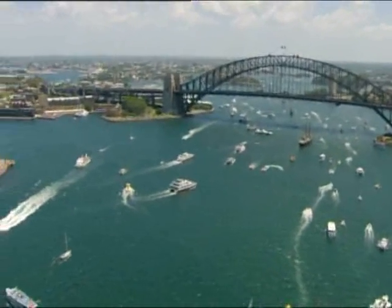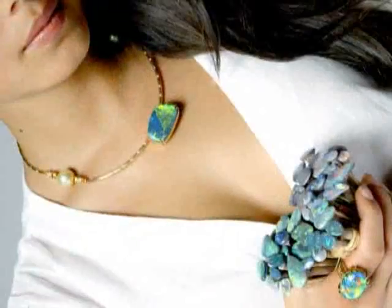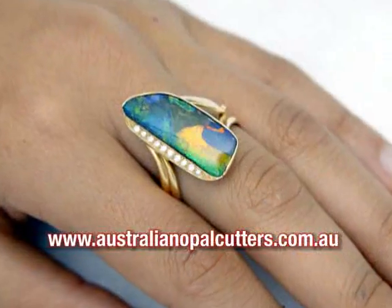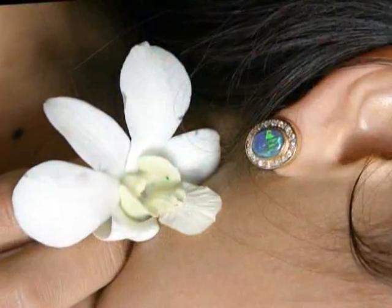Welcome to Sydney, and thanks for coming all this way to one of the most beautiful cities in the world. A great way to commemorate your visit is to take home the most beautiful gem in the world, an Australian opal or a piece of opal jewellery.